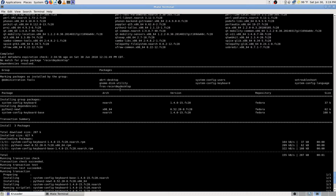There's a different record my desktop app. Wouldn't have thought. System config user, system config keyboard. Those can be really helpful GUI apps. Some of them may not be GUI, some of them could be, but some of those I know they are because I've used them. SC Troubleshooter.